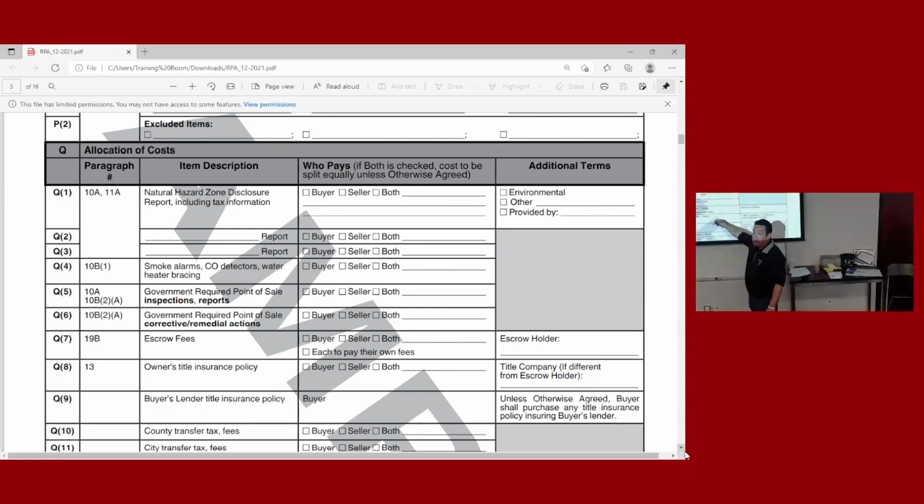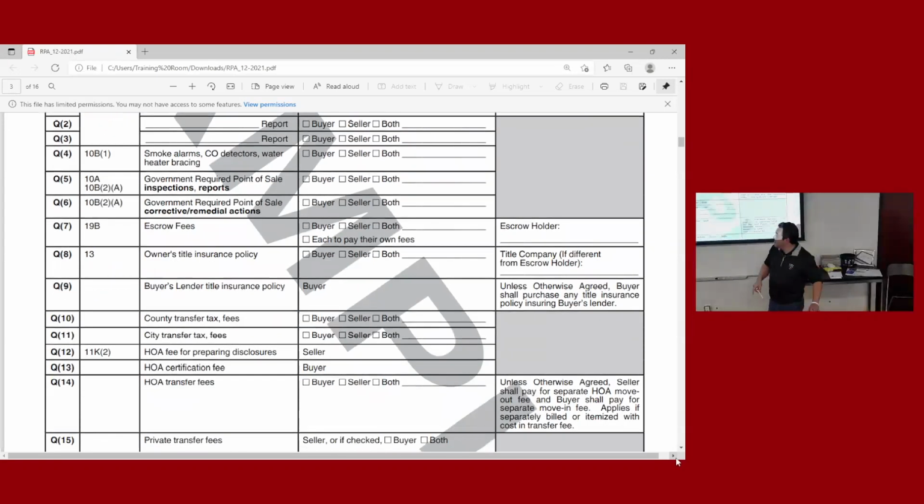So, okay. Owner's title, oh, we're not there. Oh, almost there, almost there. Owner's title: buyer, seller, both. They put it in here, buyer's lender title insurance policy, buyer. It is written in there already, but just so you know, there is a lender's title insurance. It's usually paid by the buyer. That's why it defaults there. Title and escrow company is written here. Escrow holder's there.